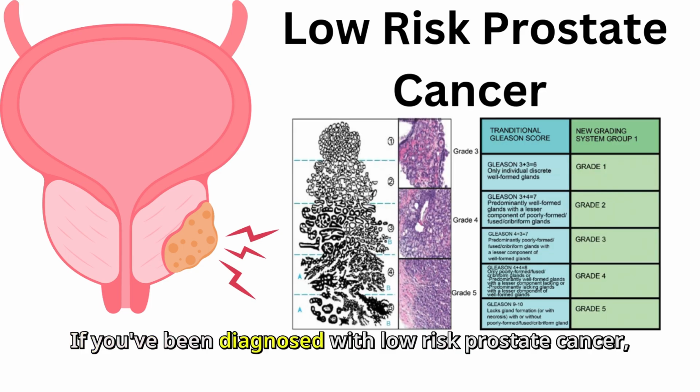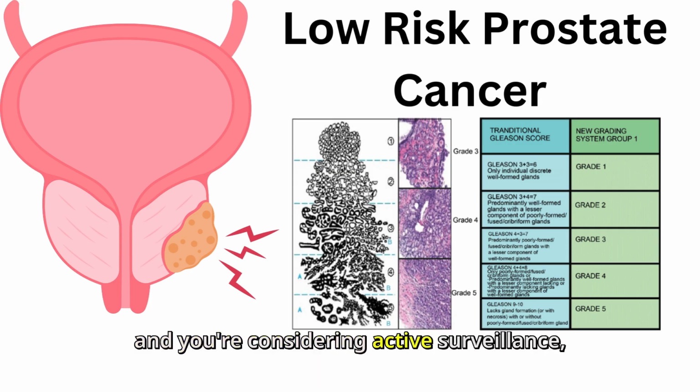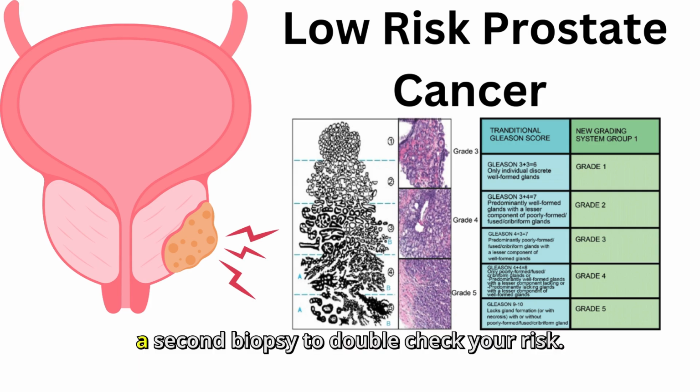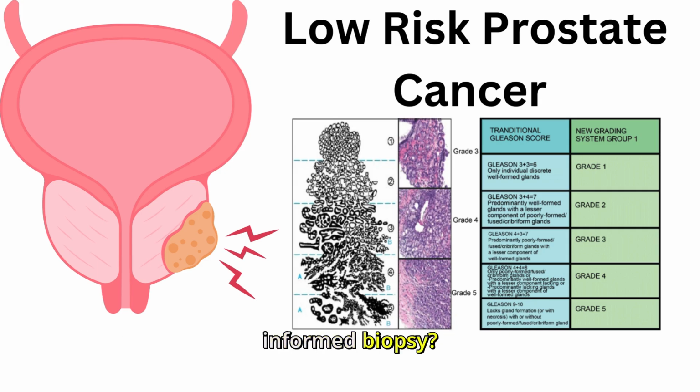If you've been diagnosed with low-risk prostate cancer, grade group 1, and you're considering active surveillance, your doctor might recommend a confirmatory biopsy, a second biopsy, to double-check your risk. But do you really need it if you've already had an MRI-informed biopsy?